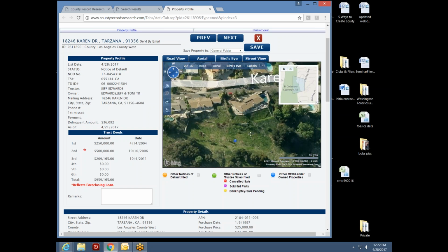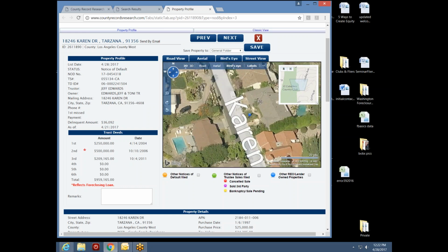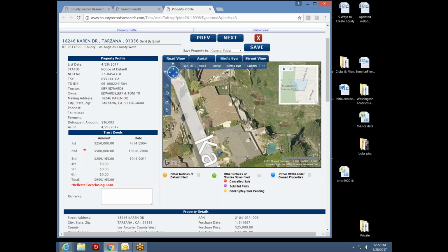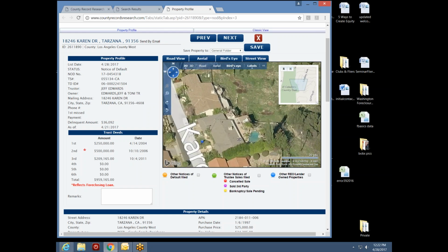Now notice when you're playing with this, sometimes these little blue dots tend to migrate around. So we do want to just be aware that as we go out and look at these properties, it's very important that you do your drive-by and check the property out and make sure you're looking at the right one, because as I was rotating the image, the dot moved around quite a bit.